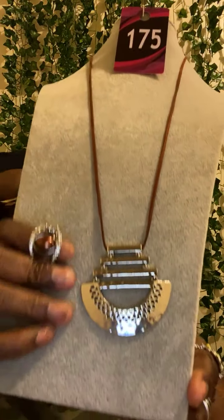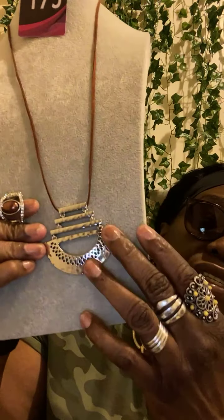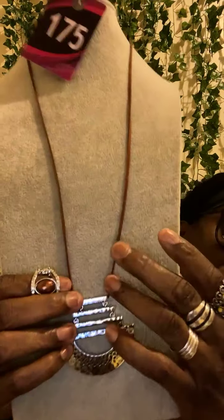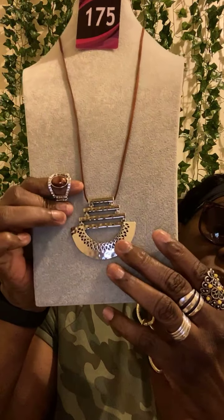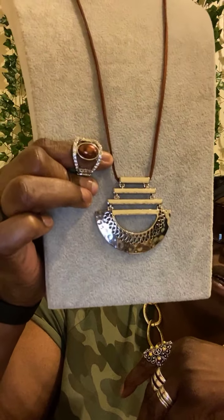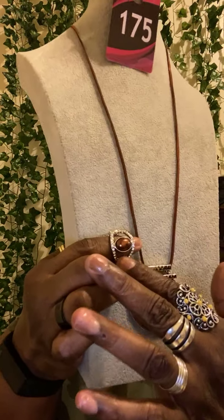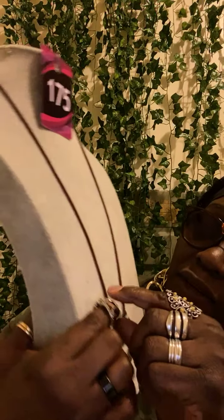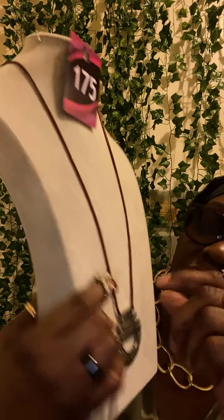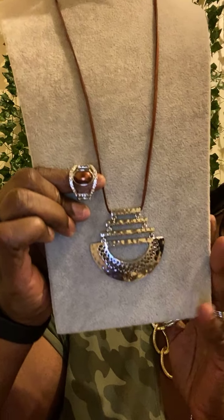Stretchy back, 175. And I paired this ring, more so because of the necklace, this part. But this pendant is silver pendant, it's cute. Right? This ring is definitely one of my favorites. I don't know what it is about these openings and the ring that really does it for me.